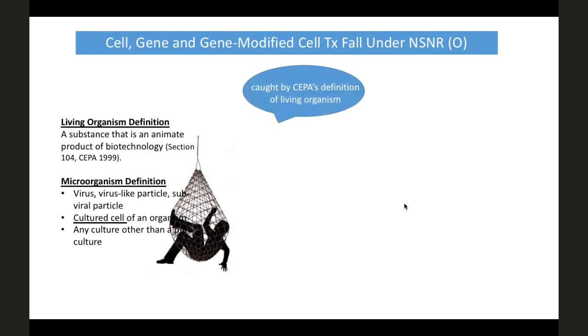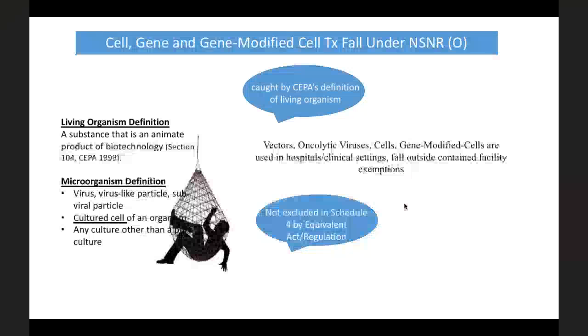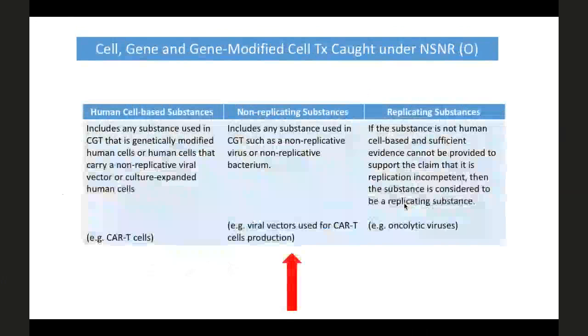As a result, all kinds of vectors, oncolytic viruses, cells, and gene-modified cells which are used in a hospital or a clinical setting outside of a contained facility are captured under the New Substances Notification Regulations and therefore need to be assessed under these regulations. This includes things like CAR T cells. It actually includes any culture-expanded cells. It includes the vectors themselves, which are also considered new substances. These could be replication incompetent vectors, or in the case of viruses, replication competent ones, even if the tropism is not human, and they are still captured under these regulations.